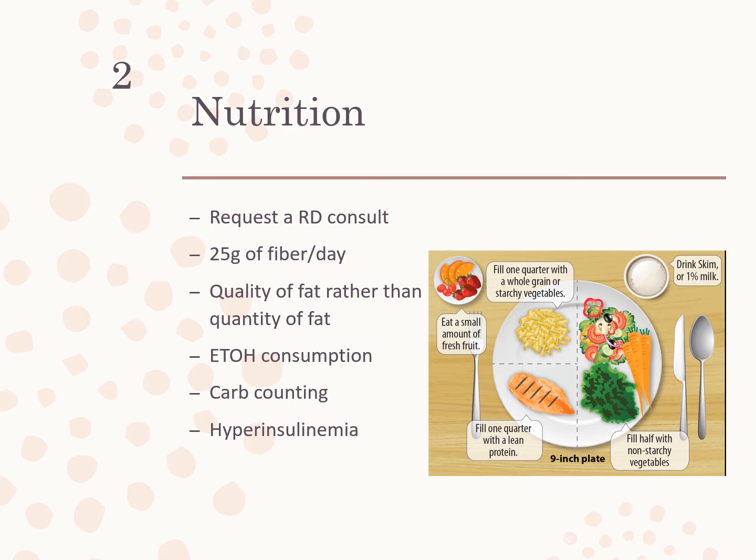All right, olives and dark chocolate. I know, dark chocolate. Yes, I give you a green light for dark chocolate. Alcohol consumption. This one is tricky. Patients are allowed to consume alcohol in moderation.